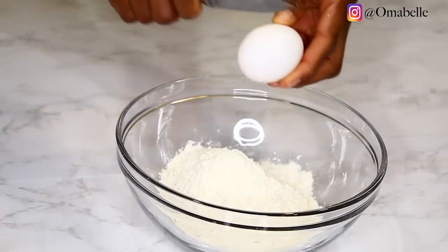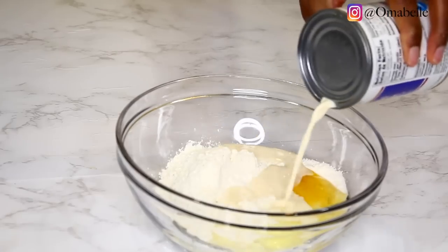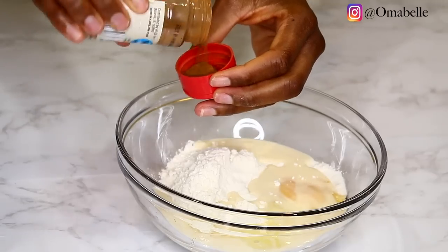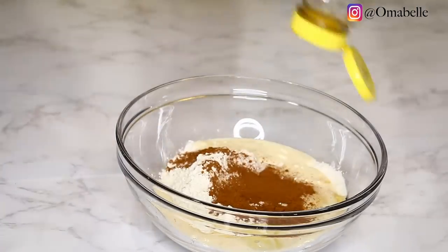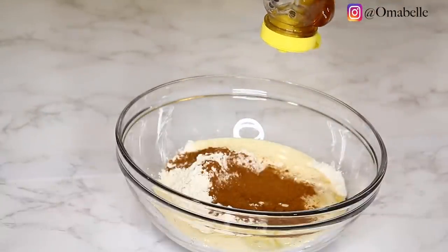I have the pancake batter right here, and I'm just gonna add 1 egg. I love to add a lot of milk just to make the pancake really fluffy. Adding cinnamon to your pancake always tastes so good. Then for sweetener, I love to add honey. I just put all these things in and mix it up.